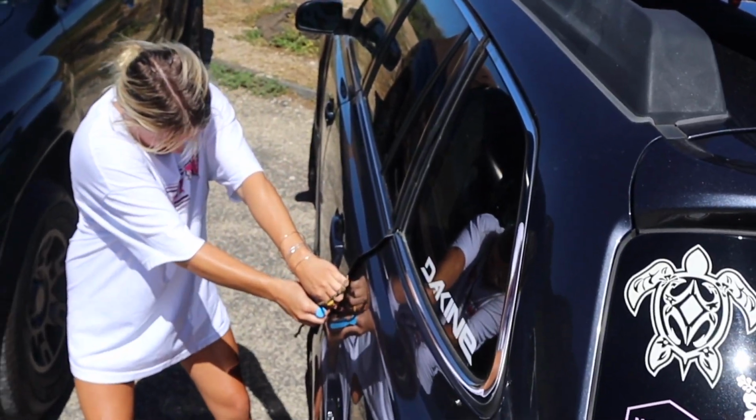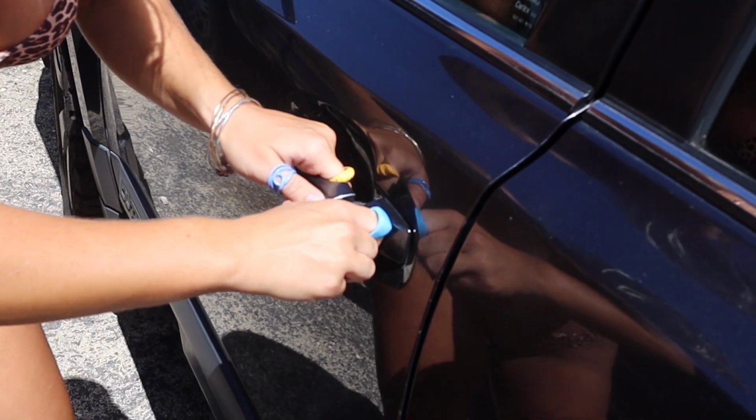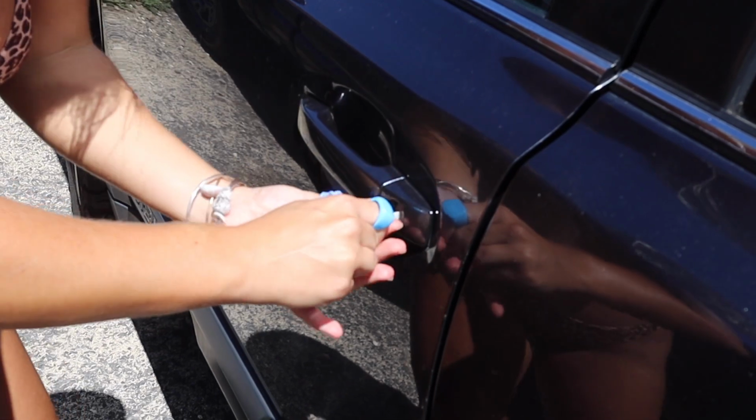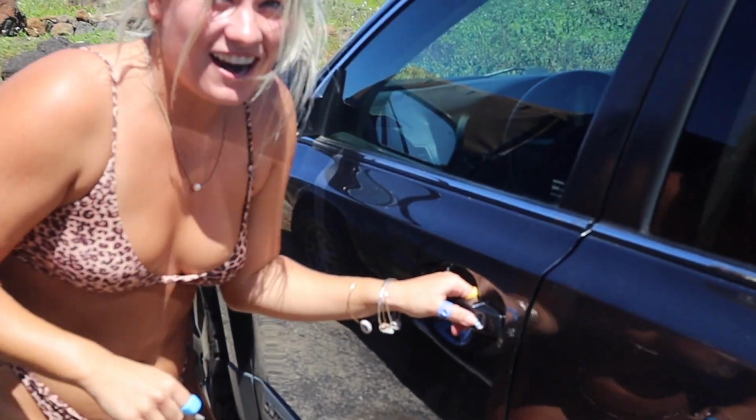Yeah, so this is what's going on. This is how our day's going. It's going fantastic. It's kind of plasticky though. Oh, fuck, it's stuck in there. No way. Oh, we just called AAA. They're coming to save us.